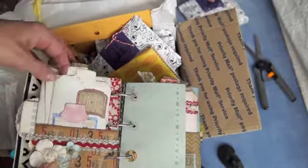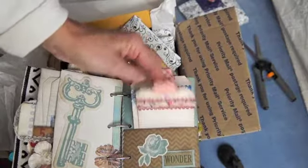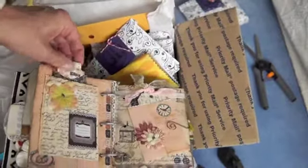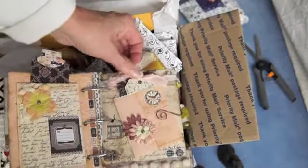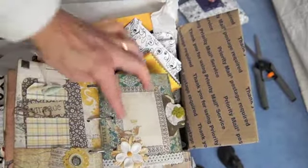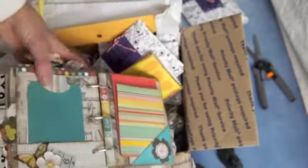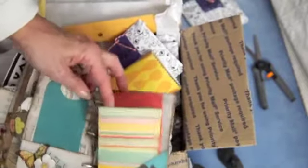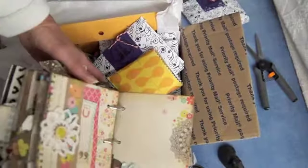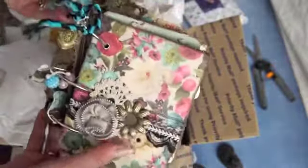There's some more tags, lots of tags. This is a neat piece of paper, very cool. Oh, these are cool, I love this. Here's another tag, more tags, and on a wire clip. Oh, that's really cool. And more tags and pockets, and look at the tags coming out the side here like this. Oh, this is so cool. You guys, I love it. Love it, love it, love it. Thank you so much. Oh my goodness, I got a fat book. It is the biggest fat book ever. It is so amazing. Thank you.